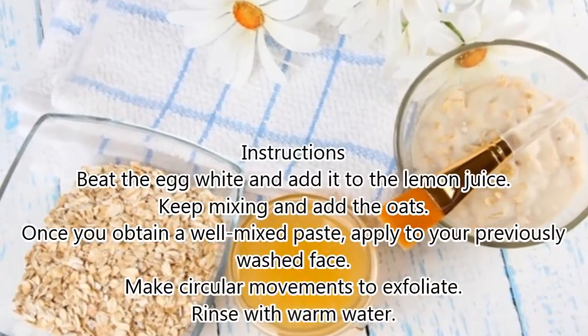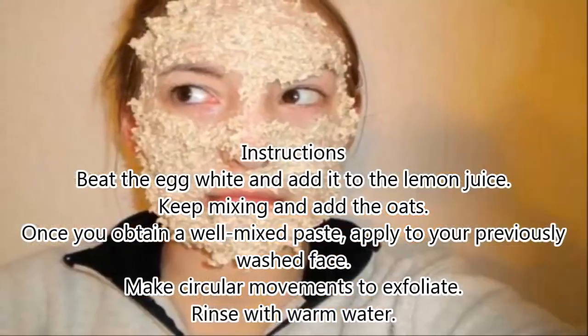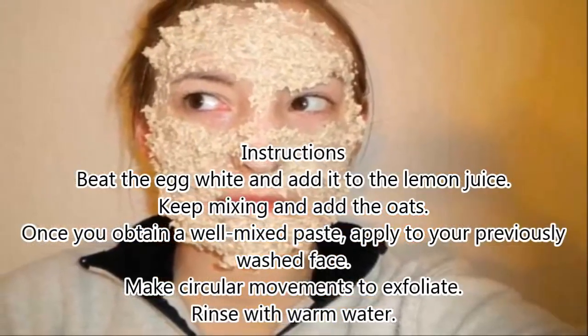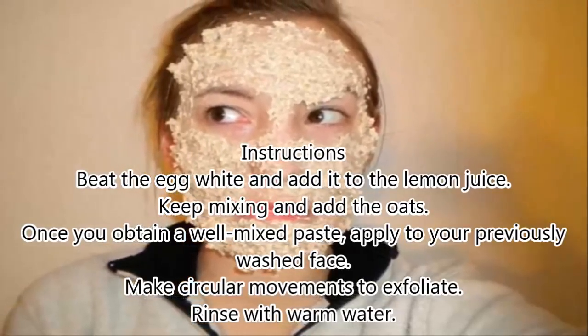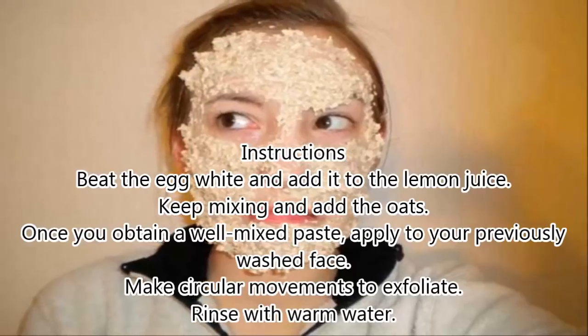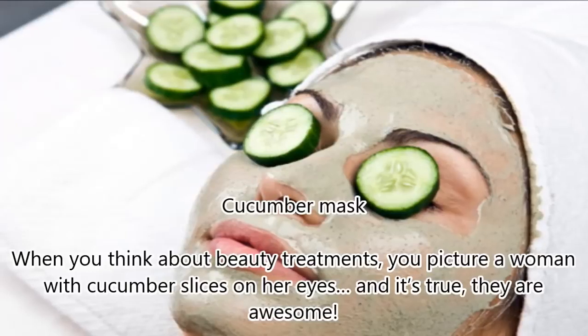Instructions: beat the egg white and add it to the lemon juice. Keep mixing and add the oats. Once you obtain a well-mixed paste, apply to your previously washed face. Make circular movements to exfoliate. Rinse with warm water.